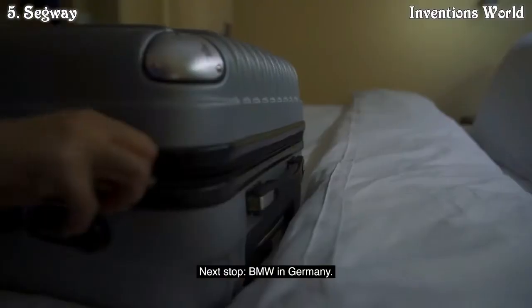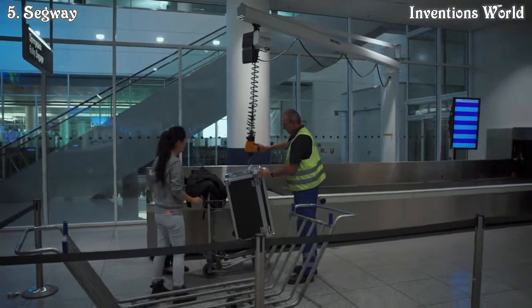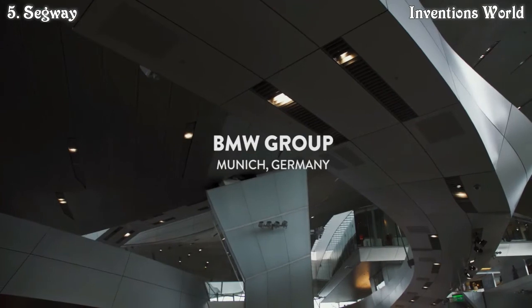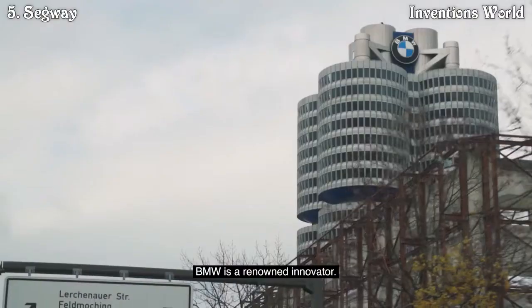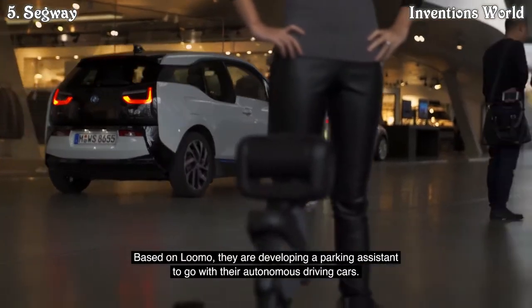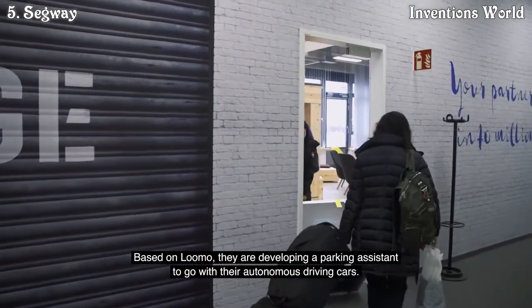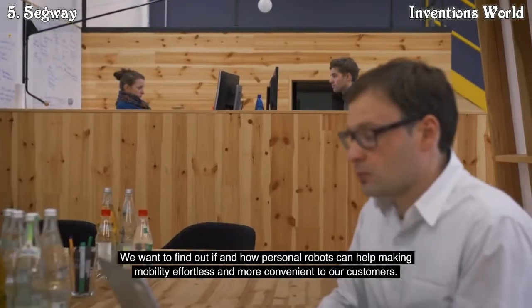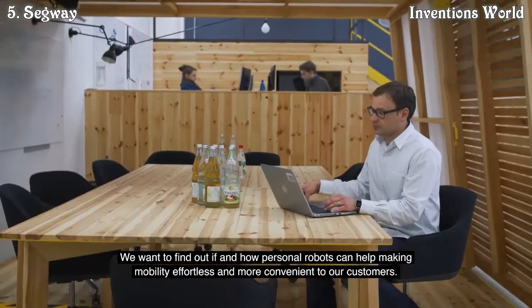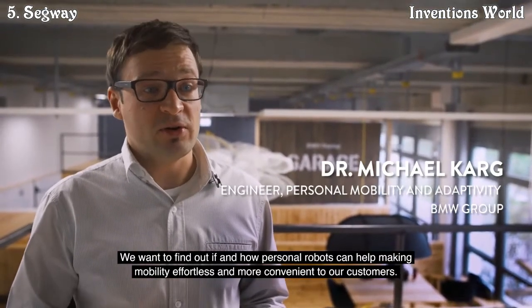Next stop, BMW in Germany. BMW is a renowned innovator. Based on Lumo, they are developing a parking assistant to go with their autonomous driving cars. We want to find out if and how personal robots can help making mobility effortless and more convenient to our customers.